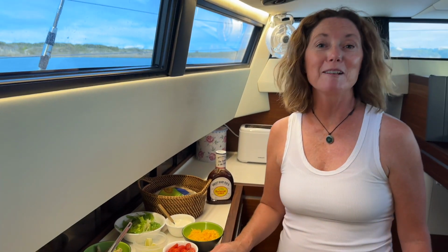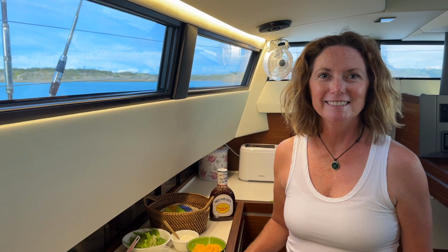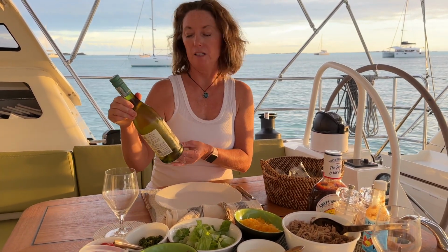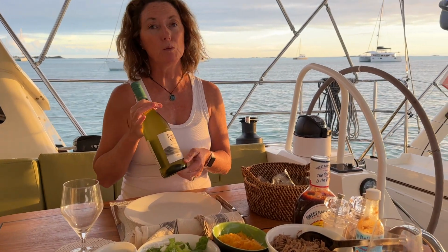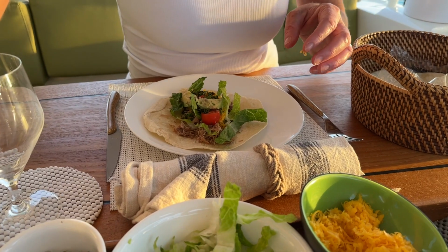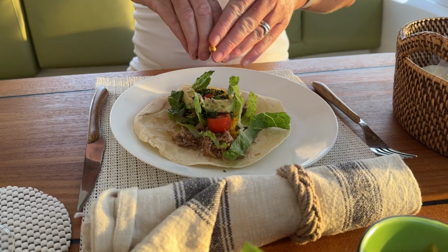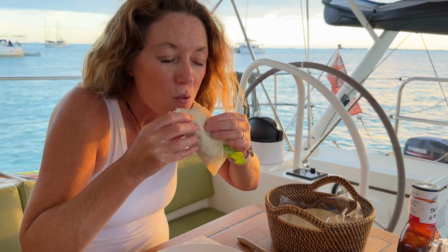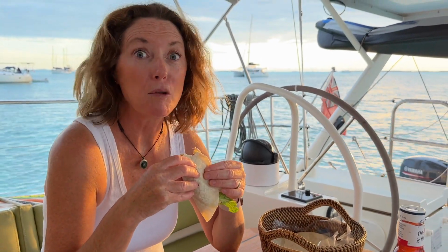So let's go and enjoy outside and enjoy the sunset as well. Here we are in this beautiful anchorage. I have this Chenin Blanc. It's a South African Chenin Blanc, which I'm going to serve with the pulled pork. I think it will work really well. Maybe a little squirt of lime juice. Pretty good.